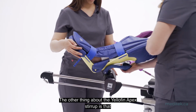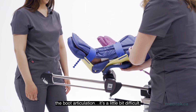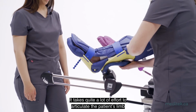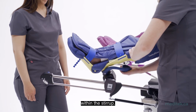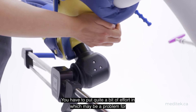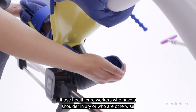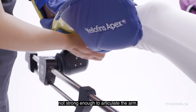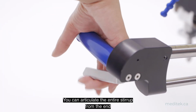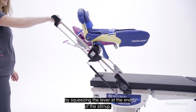The other thing about the Yellofins Apex stirrup is that the boot articulation is a little bit difficult. It takes quite a lot of effort to articulate the patient's limb within the stirrup. You have to put quite a bit of effort in, which may be a problem for those healthcare workers who have a shoulder injury or who are otherwise not strong enough to articulate the arm. You can articulate the entire stirrup from the end by squeezing the lever at the end of the stirrup.